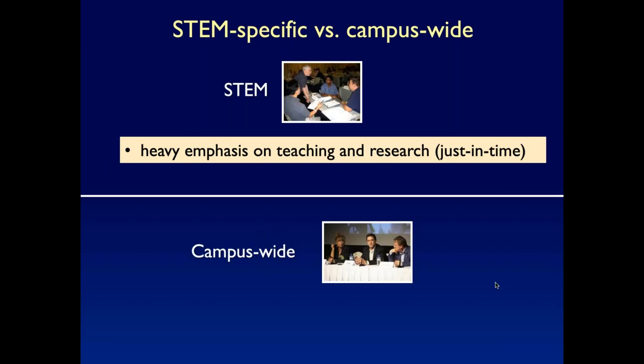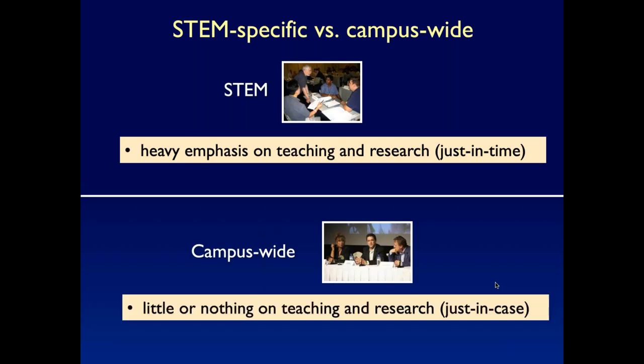We call this just-in-time orientation, because they're getting ready to start in their first semester, and that's exactly when they need to hear about how do you teach and how do you start a research program. The campus-wide workshop generally has little or nothing on teaching and research. What normally happens is the provost or somebody will get up and welcome them to the university, say we're delighted to have you here, and talk some about what the provost's office does, and they tell them something about their retirement benefits and their health benefit programs and the importance of safety on campus and so forth.